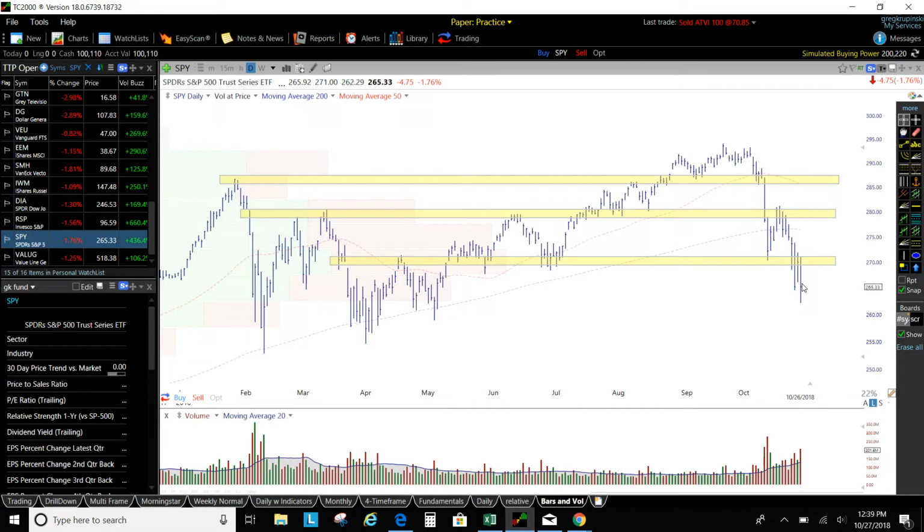So maybe it's oversold here, but I see all these yellow boxes in these key price areas. It just looks like there's a lot of overhead to work through. So I'd be very cautious here on the long side. I think maybe we're in for some more chop. I think it might be a while before we get back to these all-time highs. Maybe a long while. Who knows?